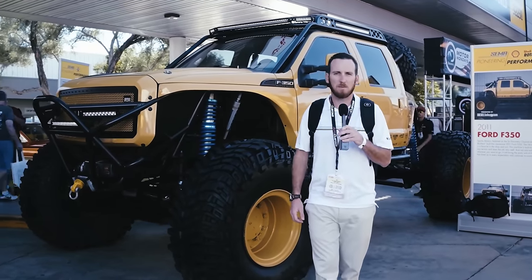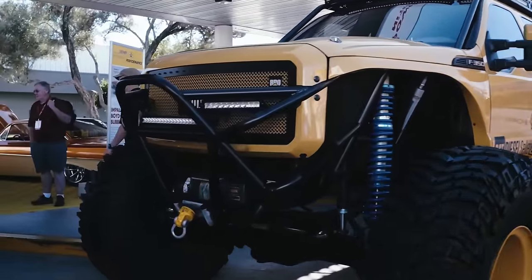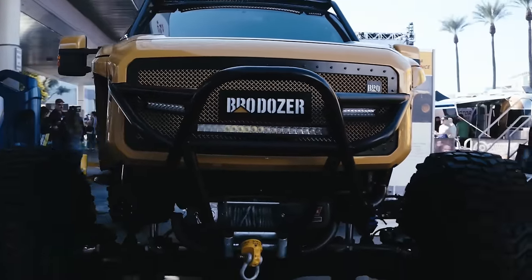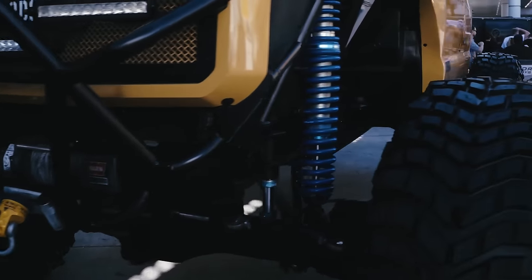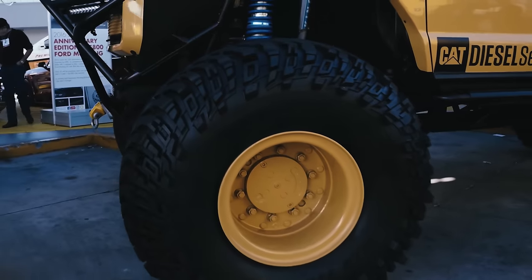Behind us, you're going to see the Brodozer. This is a famous vehicle from the Diesel Brothers TV show. This thing started as a beat-up 2011 F-350, and they really turned it into something spectacular. It's got military axles, King 3.0 shocks, and 54-inch Mickey Thompson tires, making this thing about 10 feet wide, so obviously it's not going to be on the road anytime soon.